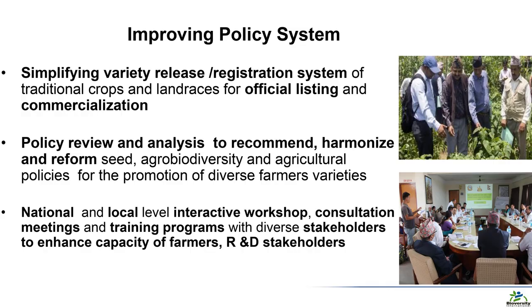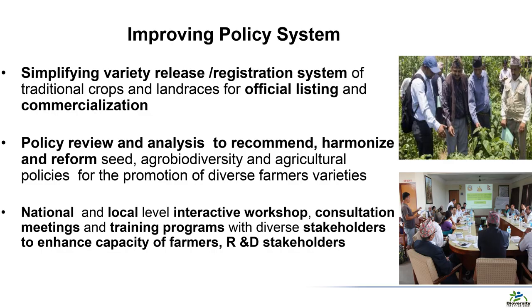For policies, the most important part is policy, because our formal seed regulatory framework doesn't allow the commercialization of these varieties unless they are formally registered or released. The release and registration of farmers' varieties is very difficult because no guidelines have been developed. So we are trying to develop guidelines, do advocacy, and orient research and action so that there could be an easy mechanism to register, release, and commercialize these farmers' varieties.